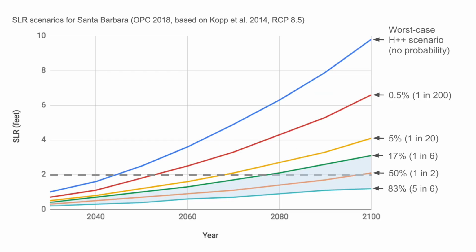That brings us to this. And these are the curves. I talked about the map, the curves, and the timeline. And these are the high emission scenario, the sort of business as usual scenarios. And this is what the experts think we can expect in terms of future sea level rise as of particular points of time in the future in Carpinteria. So they're the same percentages we were just looking at. The 83% probability, the 50% probability, the 17% probability.